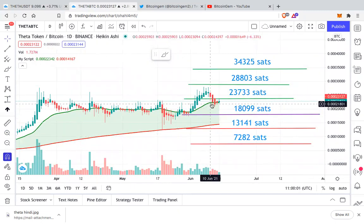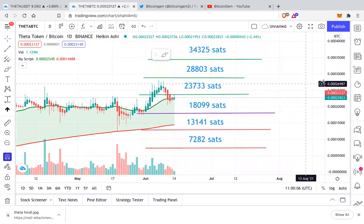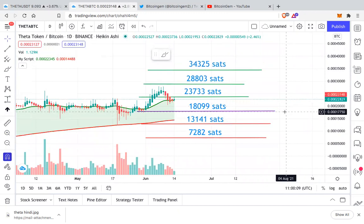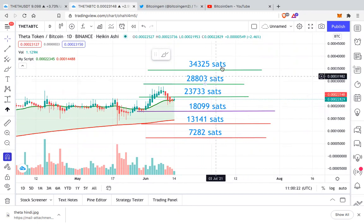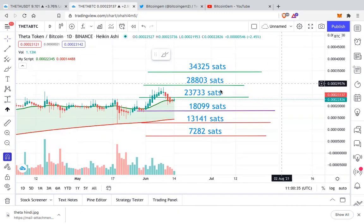It is sideways consolidation, and in fact Theta is way above its pivot point or an important bull point, in my opinion. We're looking at the daily chart, and in the Bitcoin pair, this 18,999 or 18,100 satoshis is a very important point. Until this is broken, I can see Theta going higher. It already achieved its first target of 23,733 satoshis, and it is trading above the 21 EMA. So if it continues, then 28,803, 34,325. These are not impossible targets for Theta, in my opinion.